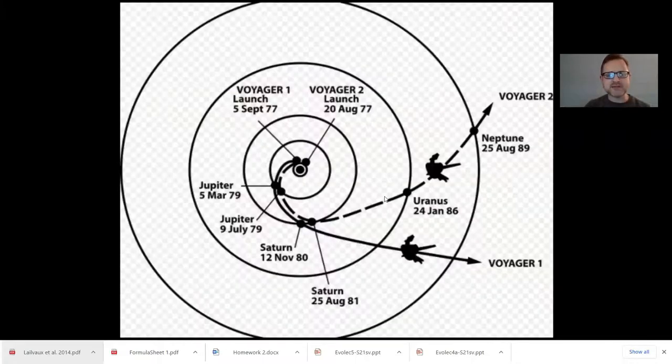If you look at the dates, Voyager 2 was actually launched first. It was the second one that was built, which is why it's called Voyager 2. Voyager 1 was launched less than a month later, only a couple of weeks later. Voyager 1 goes to Jupiter and Saturn. Voyager 2 visits all four outer planets. The Voyager probes are very, very cool.